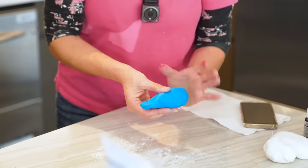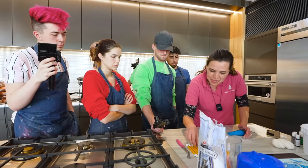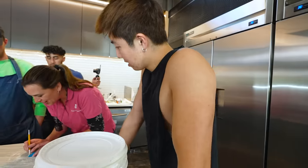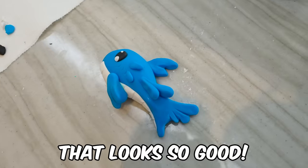I'm trying to leave enough of the fondant here so I can shape the roundedness. These tools come in handy to make little lines like... Whoa. Tuck it in those little corners. Wow, that looks so good.